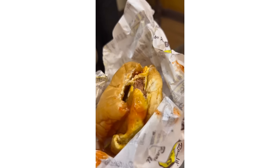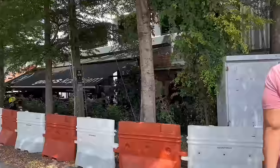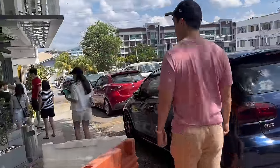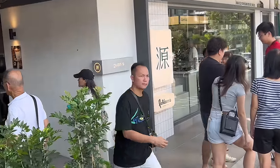Good morning, Malaysia. Selamat pagi. Selamat pagi. So sunny and hot. For breakfast, we're going to this bougier cafe called the Guan. Unfortunately, there is a long queue, so we just headed off to another coffee shop to chill while we wait.